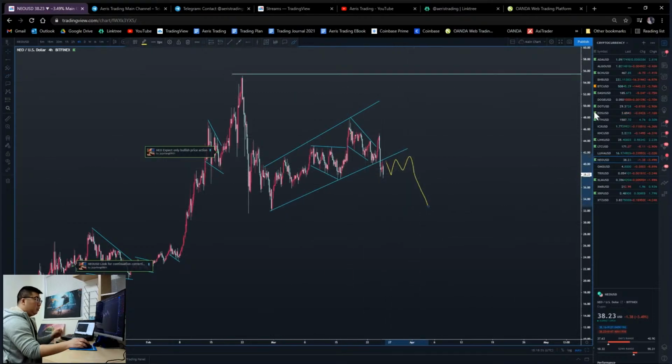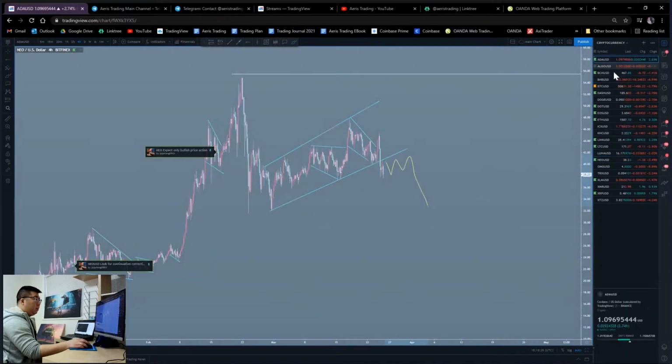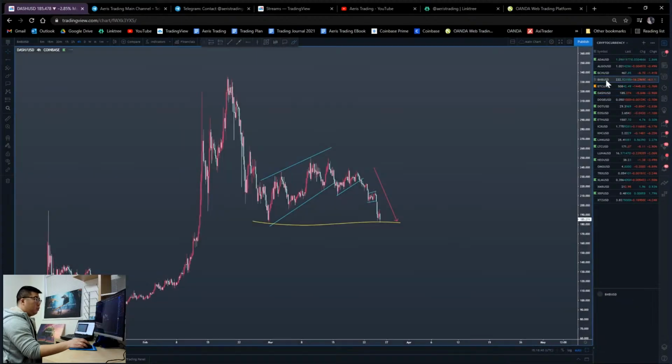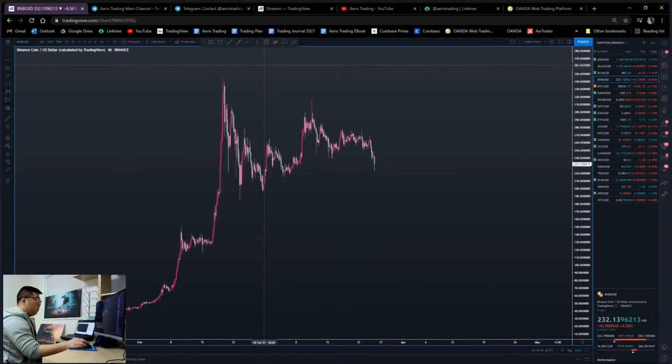So that is what I see on pretty much most of the crypto guys. I'm not seeing any buy opportunities whatsoever. They're just all looking pretty bearish to me. Even BNB, and some of you guys are looking at BNB. And remember, at BNB, I said this is a potential structure that I was looking at. Right, I drew this out in at least the last two streams, and it looks like we are getting that bearish move to the downside here.